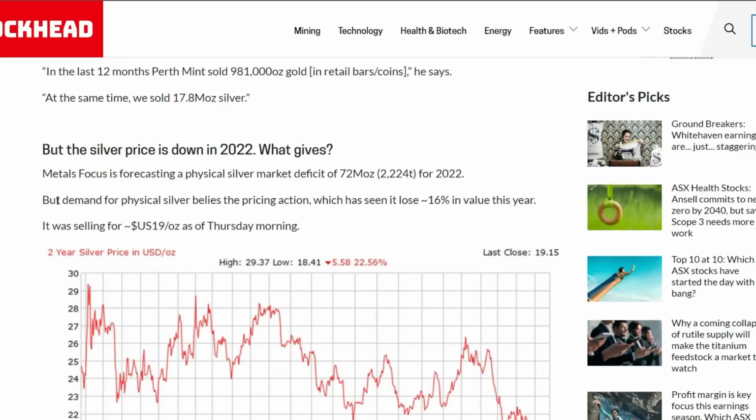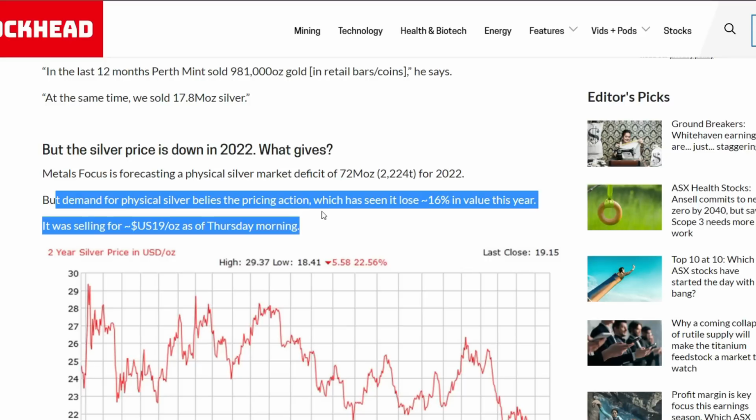And right here, demand for physical silver belies the price action, which has seen it lose 16% in value this year.